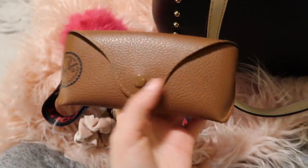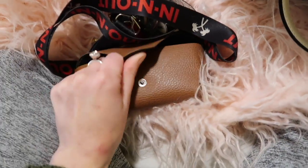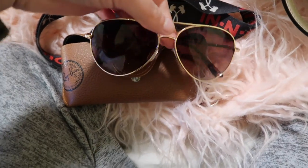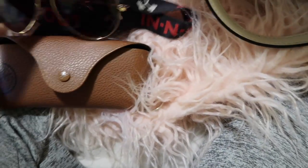Next, I have these Ray-Ban sunglasses. I honestly change the glasses out all the time, so I don't even know if there's Ray-Bans in here. Let's see. No. These ones are my Lauren Conrad sunglasses. I love these glasses so, so much. They're so cute. I'll put those back in there later. So yeah, I have that.